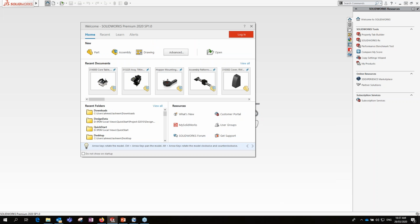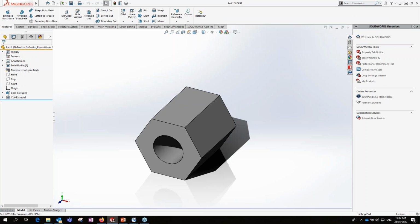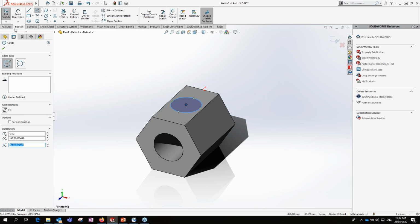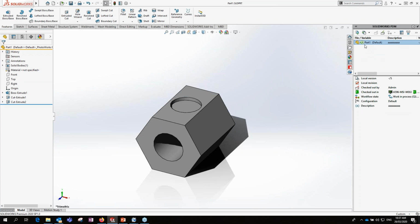So the performance will be very fast compared to using a shared network path, because in reality, when I make any changes, like I will add a hole here, and when I save, I'm communicating with my local cache. I'm not communicating with the server. So I save now, I'm saving in my local cache. That's why BDM shows me a green sign here. This green sign means my local file is newer than the server.